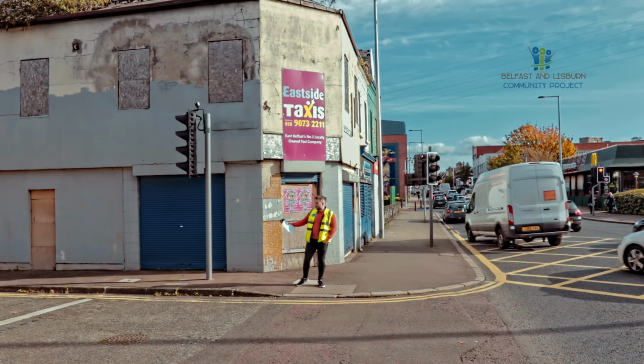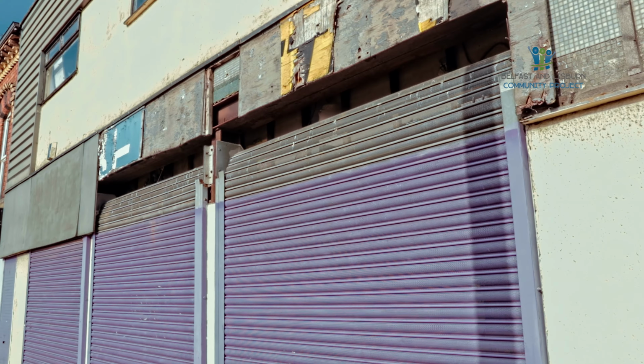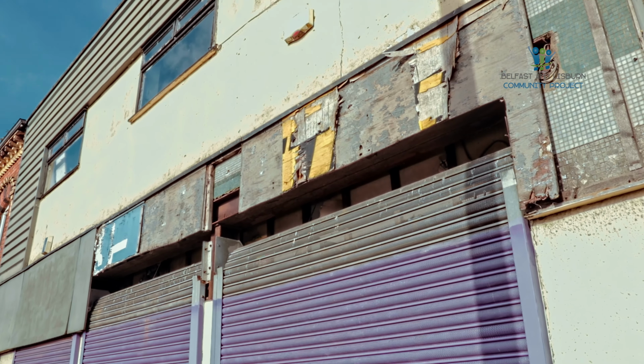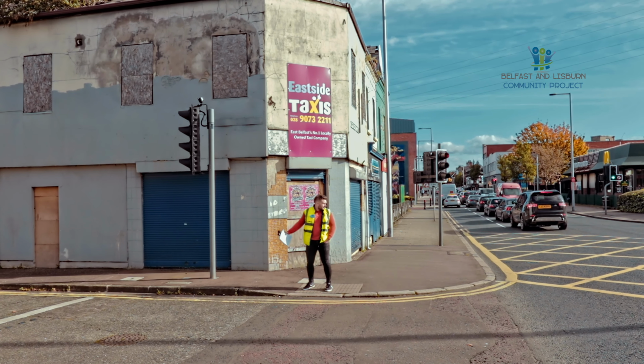So it's a wonder to think that in an area that's so highly populated, these places can't be filled with people who need them more, because otherwise they're just sitting empty and ruining an area which is otherwise quite lively and populated, to be honest. So we've just been on Newtownards Road, and now we're going to head towards Crumlin Road to see another space where it's basically just empty, so we'll see when we get there.